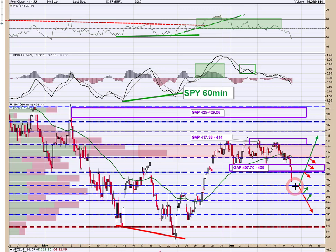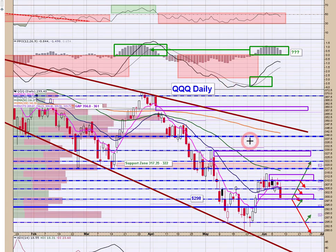So this morning, if you break 400, that's your objective short with a stop just above, and see how far it goes. And then, if it comes a little whipsaw, comes down and comes back, you're stopped out fairly quickly. Let's move on to the Qs.